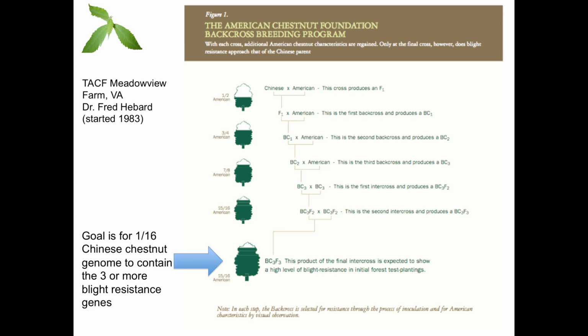But the goal here is that you're going to have 1/16 Chinese, 15/16 American, and hopefully retaining the 3 or more blight resistance genes, which is quantitative. You also have to have them in a homozygous state to get full levels of resistance. Complicated, but they are making some success. They have some from the 3rd generation backcross trees that are actually quite resistant. What they haven't gotten to the point yet is where their offspring will also be resistant. They get offspring that basically span the range of resistant to susceptible. But they're on their way with this.